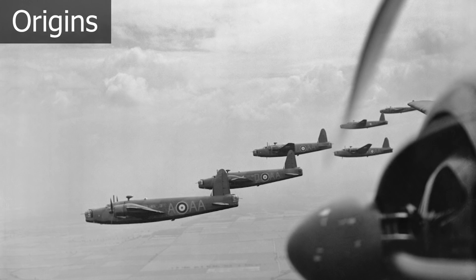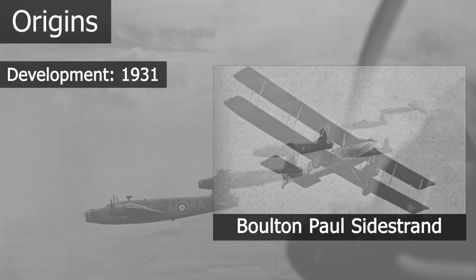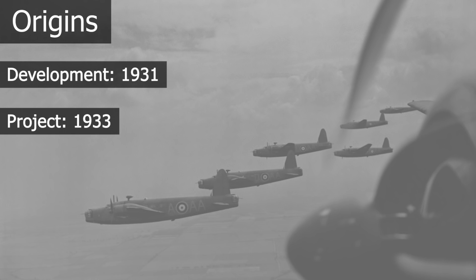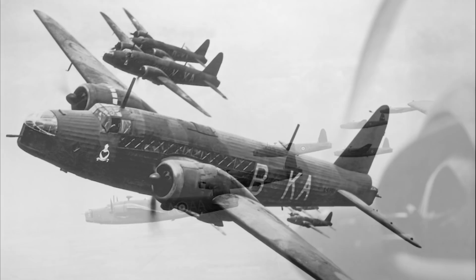Development of the Vickers Wellington started in the summer of 1931, with the goal of replacing the Boulton Paul Sidestrand bomber. A tender was created by the British Air Ministry in 1932, and in 1933 Vickers submitted the project that would later become the Wellington. After several modifications, the prototype flew for the first time on the 15th of June 1936, and the first unit to receive the aircraft was No. 99 Squadron on the 10th of October 1938.